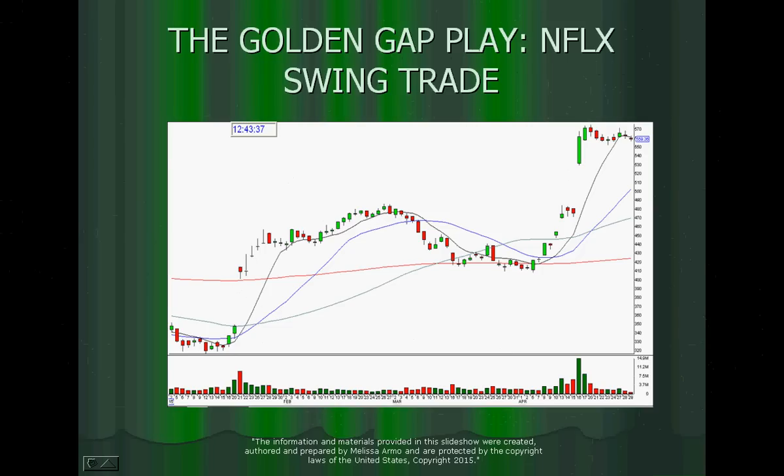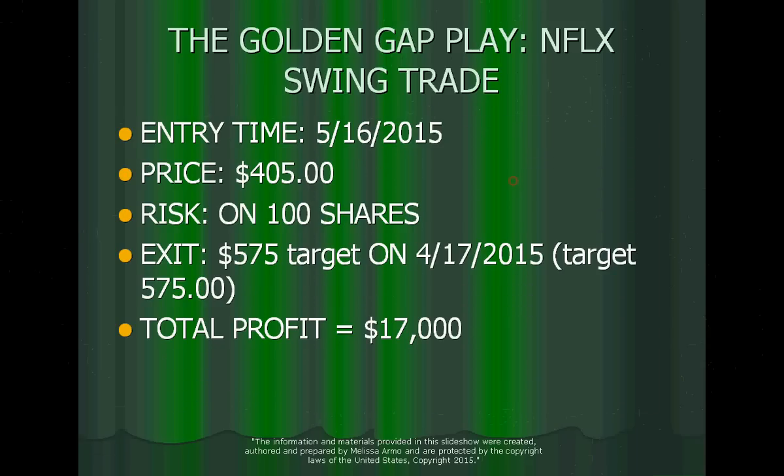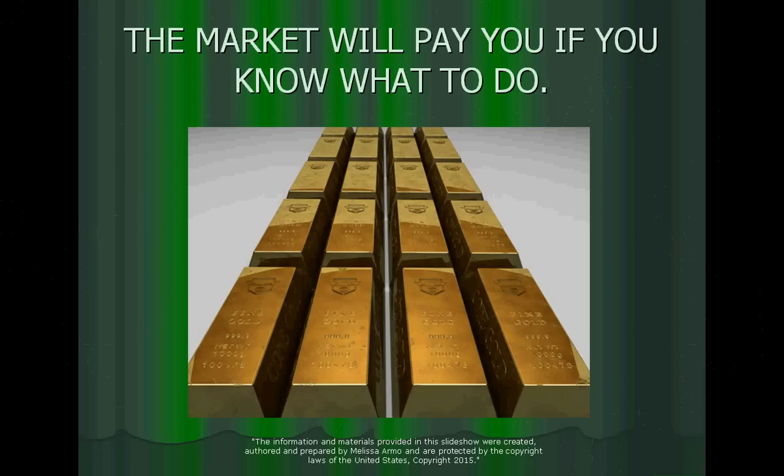How do you know whether to buy the gap or short the gap? I have a rating system that I teach to do it. And I'm going to talk about that in a minute here.